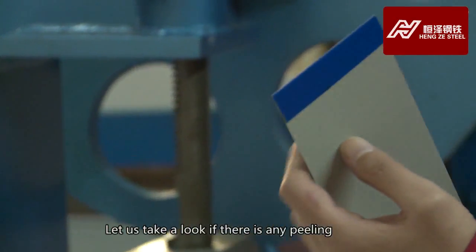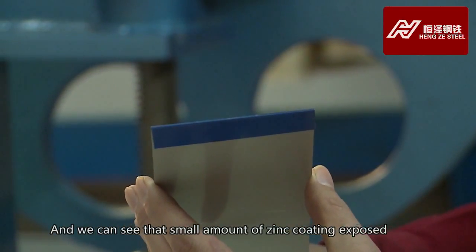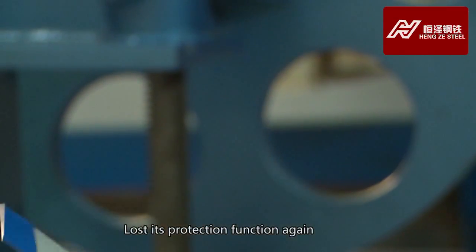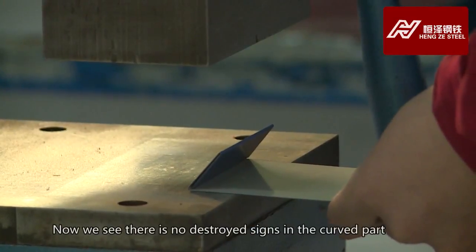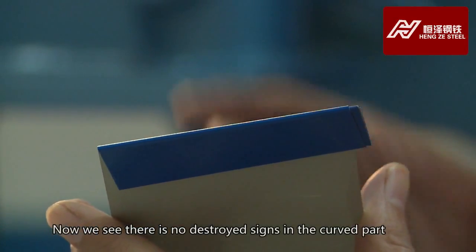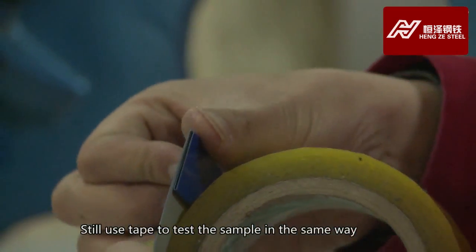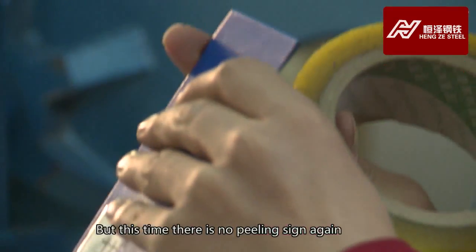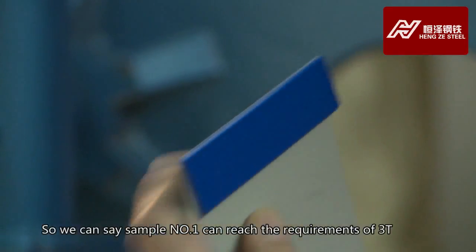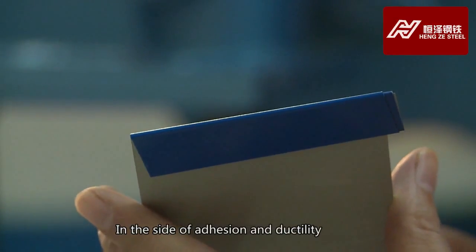Let us take a look if there is any peeling, and we can see a small amount of zinc coating exposed, indicating the paint coating has been destroyed. It lost its protection function again. Next we bend to 3 times the thickness, which we call 3T. Now we can see there are no destroyed signs in the curved part. We still use tape to test the sample in the same way, but this time there is no peeling sign. We call this successful test 3T. So we can say sample number 1 can reach the requirement of 3T in terms of adhesion and ductility.